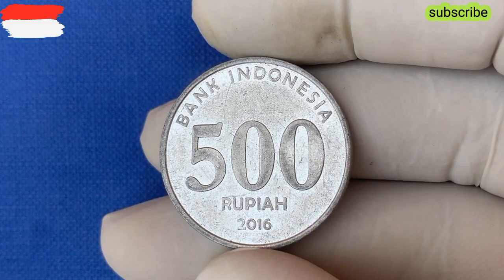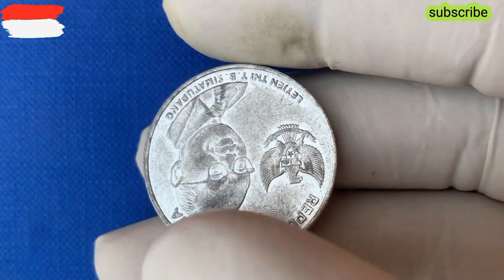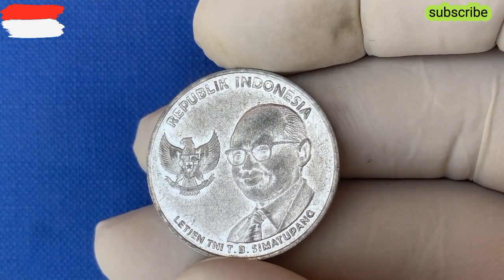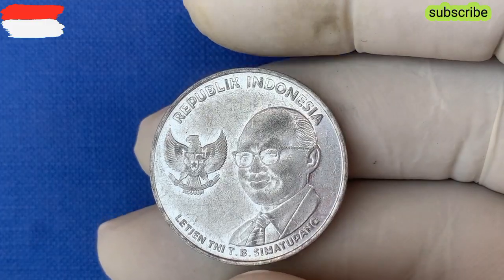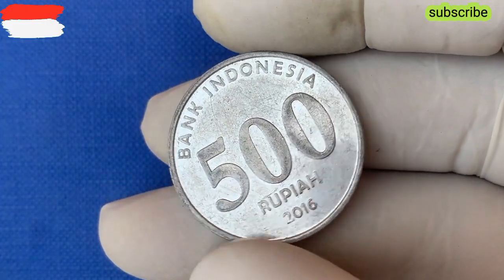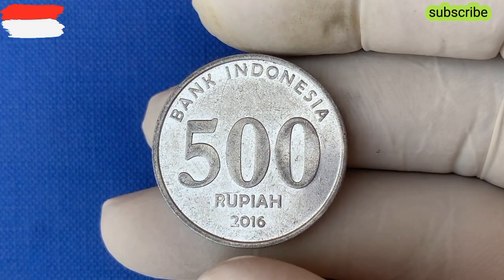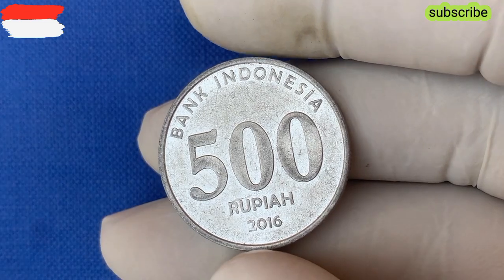What's even more exciting is that there are rare variants of this coin that can increase its worth exponentially. Coins that have minting errors, whether it's a misstrike, off-center strike, or other unique flaws, are highly sought after by collectors because they are one of a kind. If you happen to come across a Bank Indonesia 500 Rupiah 2016 coin with a minting error, it could be worth much more than a regular issue, and the value could skyrocket.